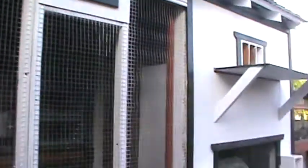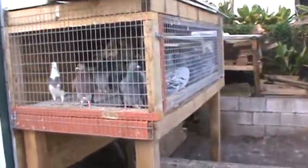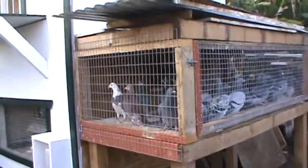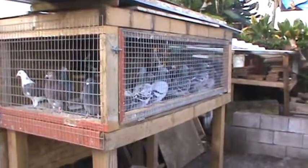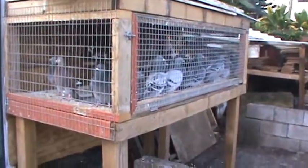This morning, what I'm gonna do is release these birds over here. These are the birds I'm gonna start training for my old bird races. I got quite a bit of birds for old birds.